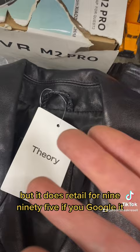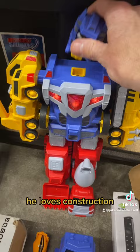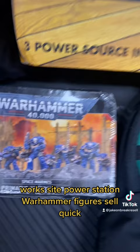Snag this off-brand transformer for a kid's gift coming up. He loves construction. It actually says Autobots straight from China. Freaking hilarious. Strap for the Quest 2, Norelco 9000, some backpacks, North Face, Xbox headset, Michigan dad hat, worksite power station, Warhammer figure sell quick, heated jacket, heated gloves, and some swings I found in an REI box.